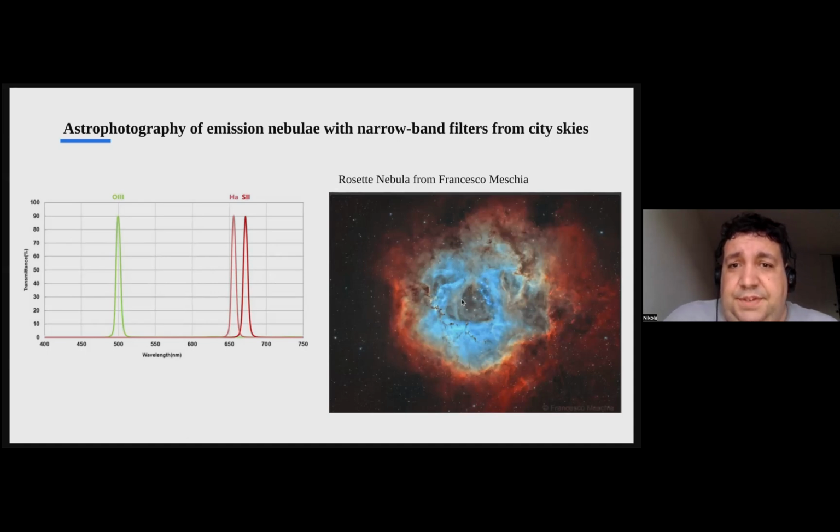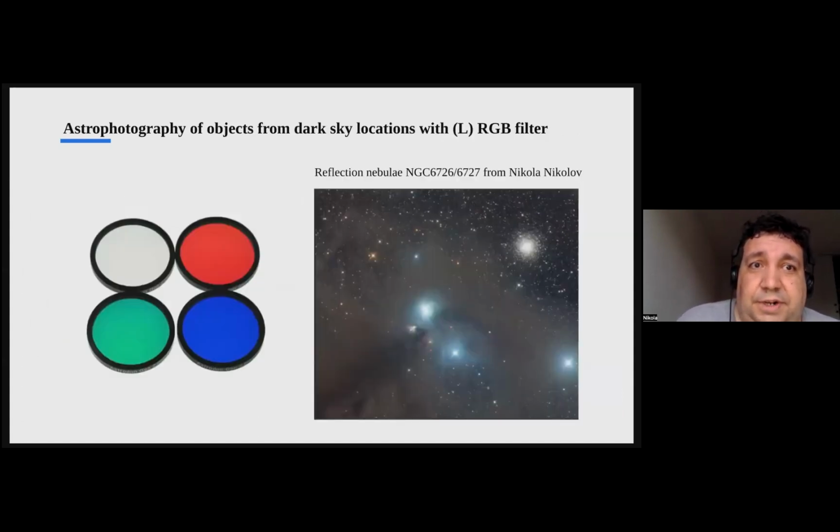But this is just one kind of object that we can image, right? This is specifically for emission nebulae, and not all year round do we have access to emission nebulae in the sky, like the current season, because the current season is mostly galaxies, and galaxies are not very responsive to narrow band filters. So if you use narrow band filters, you can see the galaxy, but you cannot get pretty images.